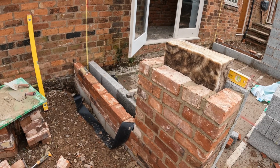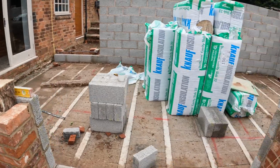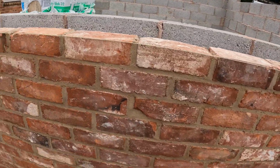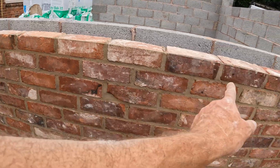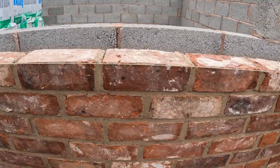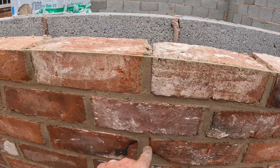So basically, a randomized pattern of bricks, i.e. where the perp joints sit. If you have a look here, we've got kind of a rustic stretcher bond where you've got brick, brick, brick, brick, brick. So a perp joint always sits about halfway with these.